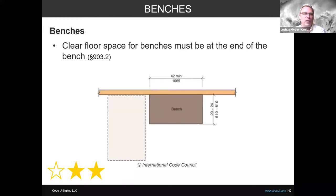Benches. There are only a couple of areas where benches are required to be accessible, typically in a sauna and a locker room. The locker room has to be used for changing, not just for storage, so I suppose a changing room. This has already been required in the ADA, but not in the A117.1.